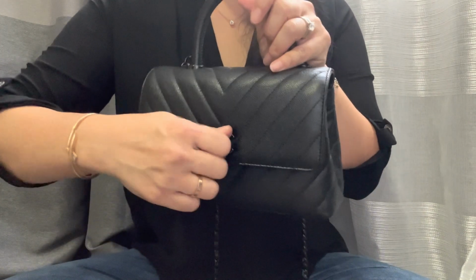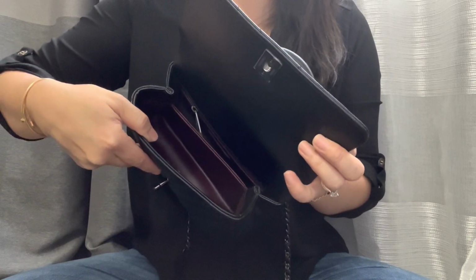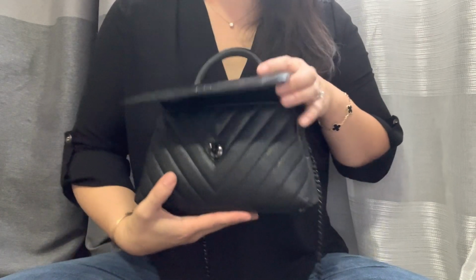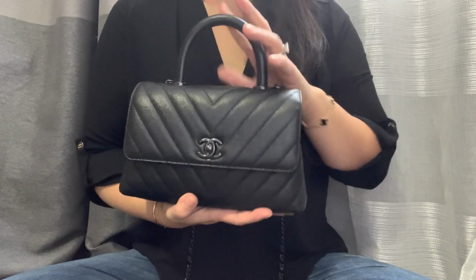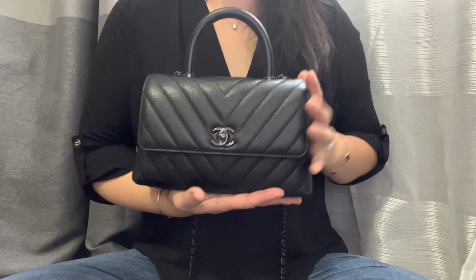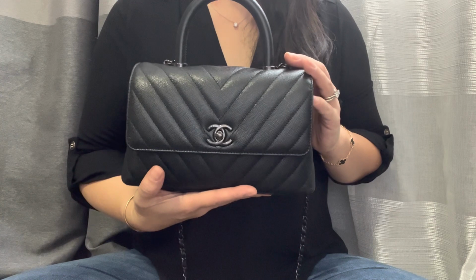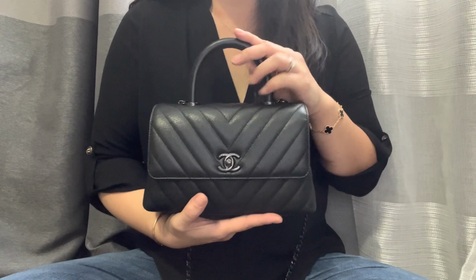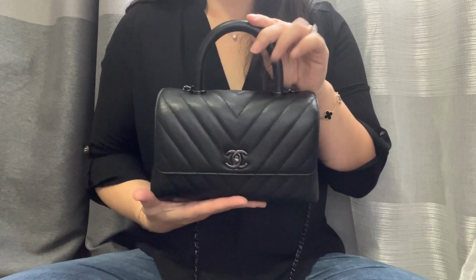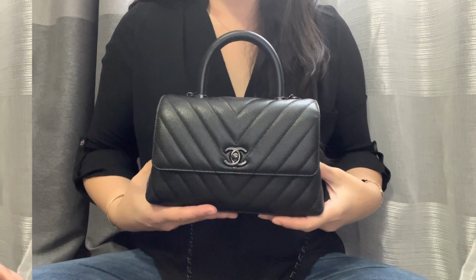And I do want to share the inside because this has the burgundy leather interior, which I have been raving about. I love it so much. So currently this is my favorite bag, maybe just because it's the newest bag, but I am really enjoying it, and I do intend to do an initial impressions review on this bag shortly. Hopefully I can share stuff about this bag with you guys that will help you decide whether or not the Coco Handle is right for you. So yes, this is the first handbag in my collection. Since we're on Chanel, let's do all my Chanel bags first.